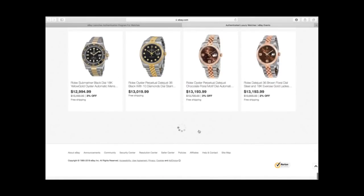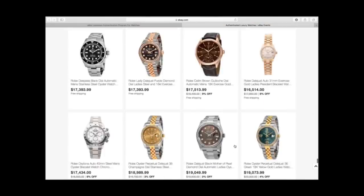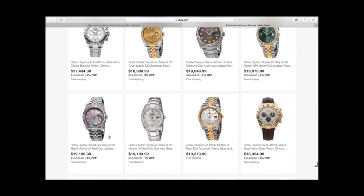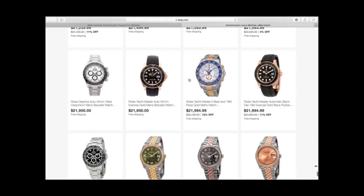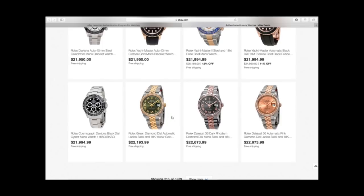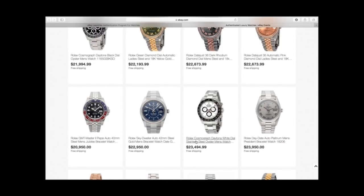You can see as I'm scrolling down, we're getting more and more expensive ones. I scrolled for a long time yesterday. Check some of these watches out. This Black Mother of Pearl Rolex, 19 grand. The one I was looking at earlier, this very nice Yacht-Master. Daytonas, the Rolex Green Diamond, 22,000 for a woman. So yeah, I mean, that turns into $4,000 in fees. Do you guys think that's worth it?